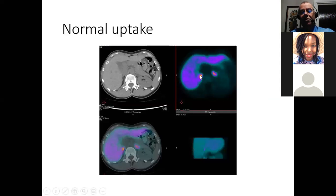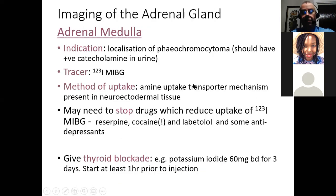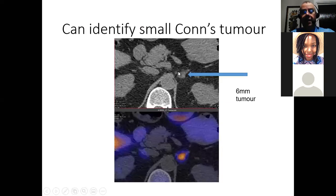adrenal gland with metomidate, and you can see again very homogeneous uptake throughout the adrenals. This is a 6 millimeter tumor with intense uptake of metomidate on the scan. It's a very good way to find these kinds of tumours, but it is really a very specialist thing. But I thought I'd show you a nice picture.